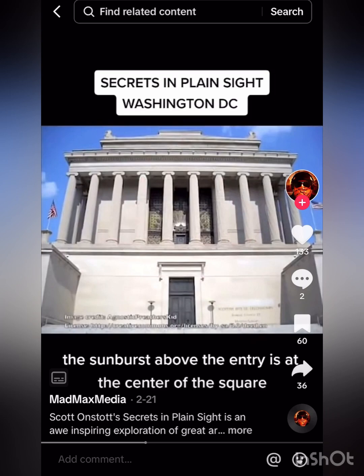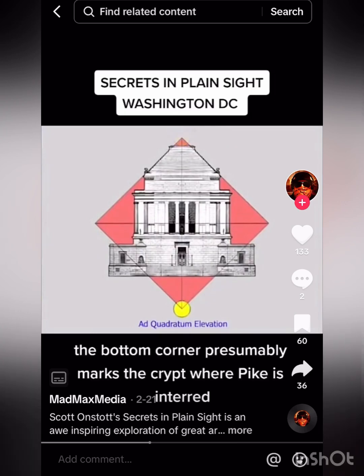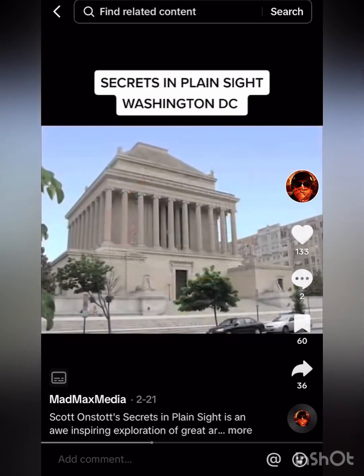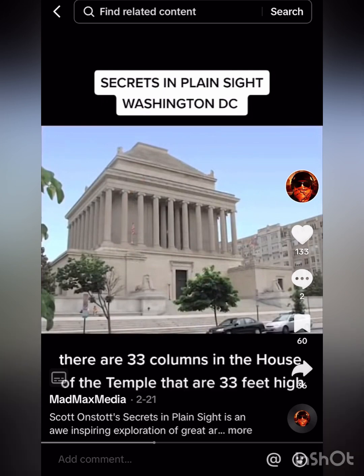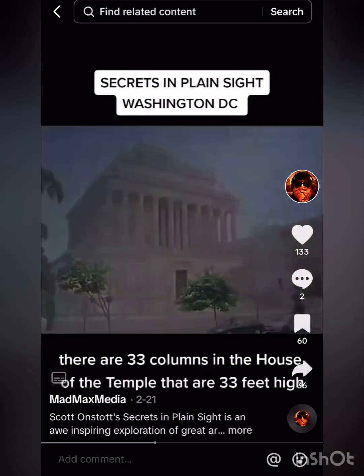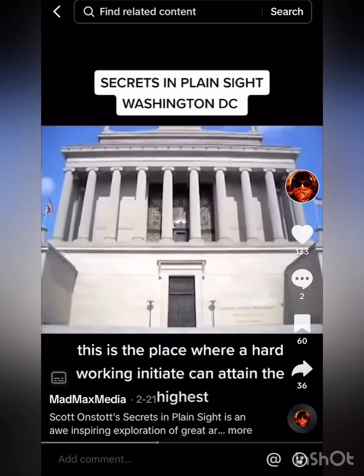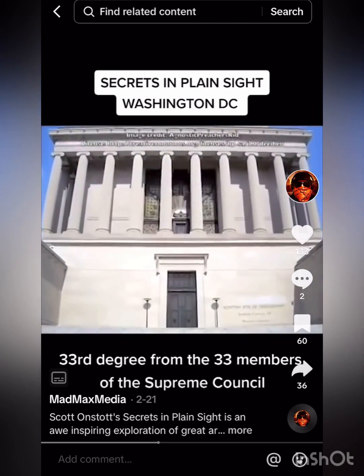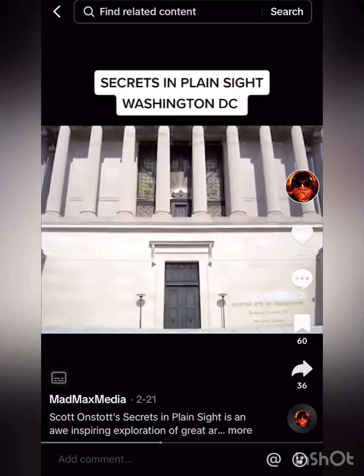The sunburst above the entry is at the center of the square, and the top corner marks the symbolic apex of the unfinished pyramid. The bottom corner presumably marks the crypt where Pike is interred. Scottish Freemasons are really into the number 33. There are 33 columns in the House of the Temple that are 33 feet high. This is the place where a hard-working initiate can attain the highest 33rd degree from the 33 members of the Supreme Council.